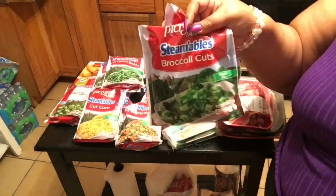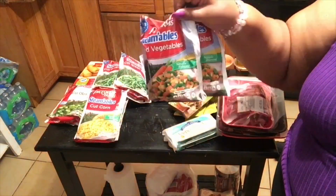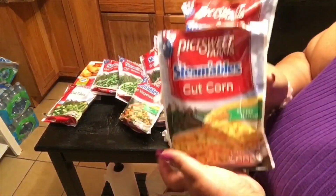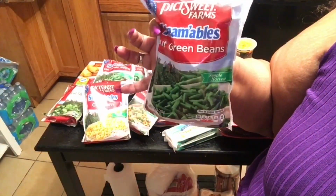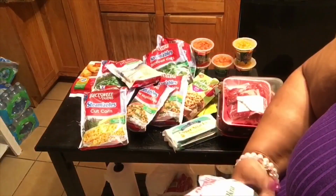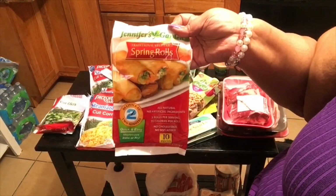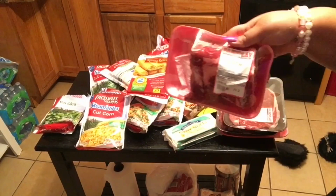And then here I have cuts of broccoli. I have 2 bags of those, and I can just steam them. Also mixed vegetables. Then over here I have some cut corn. We love corn. And then I have a couple bags of green beans. And then I got this cut okra because I made some turnip greens and they're in the refrigerator, and I'm gonna add that. I picked up some spring rolls. Never tried them, but we're gonna try it and see.